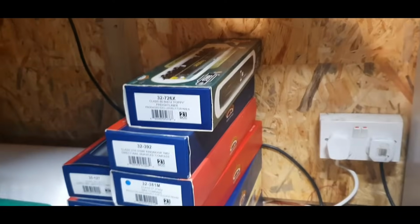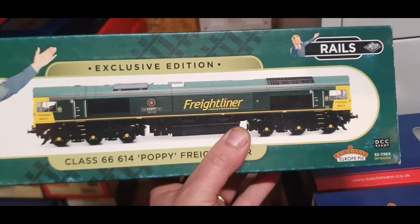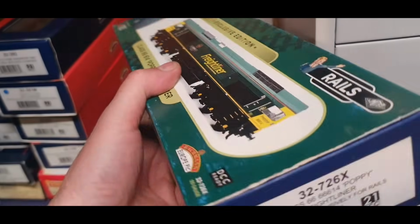I'm not going to call them trains. They're not trains unless they're pulling something. Oh, okay. Exclusive to Rails of Sheffield. Rails of Sheffield get another mention.